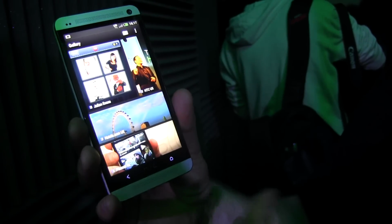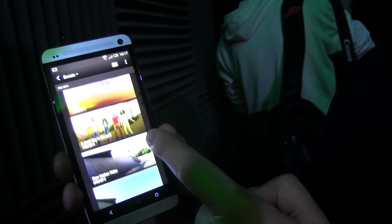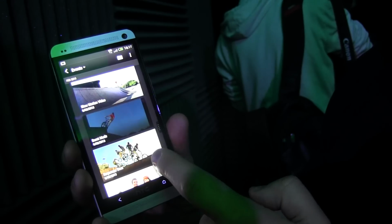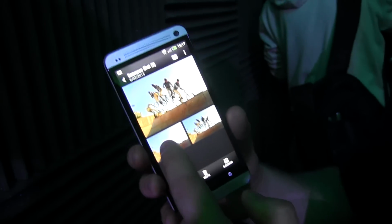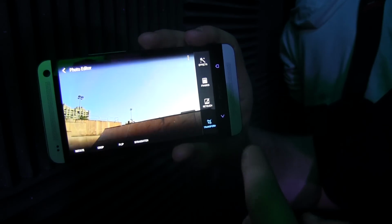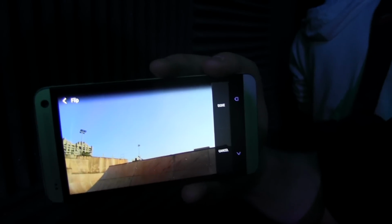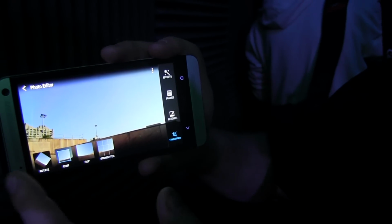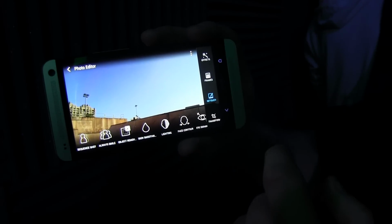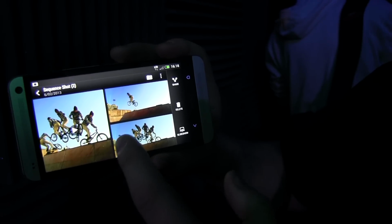So if we go into my photos, and we'll go into a sequence shot, for example. So go into my sequence shot, and as you can see, we've got the snippet of video. But I could go into that, I could go into edit like so, and I could transform this. I could flip the image around, so it's completely flipped. I could rotate, I could crop, etc. I could also retouch as well if I wanted to. But where the really cool new features are here.